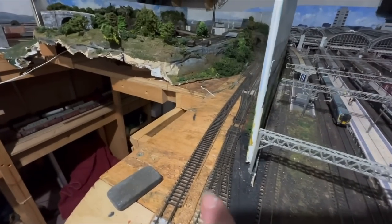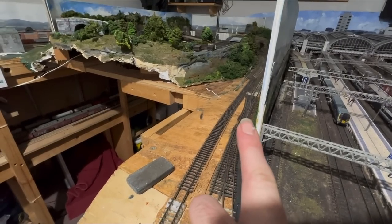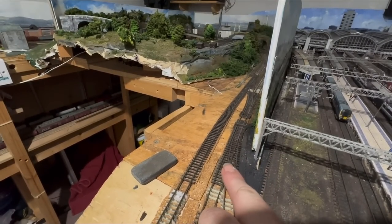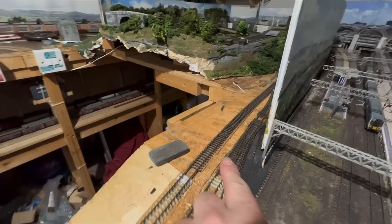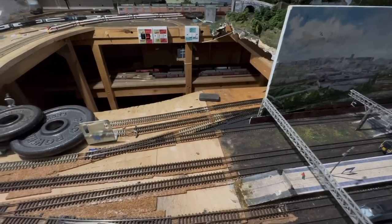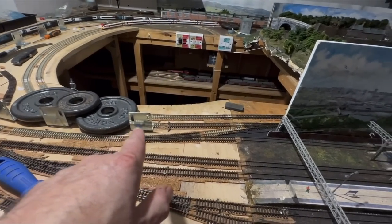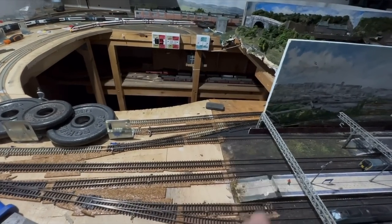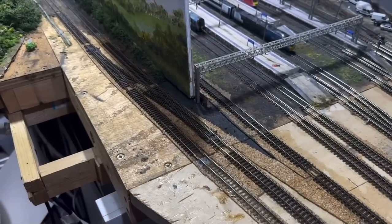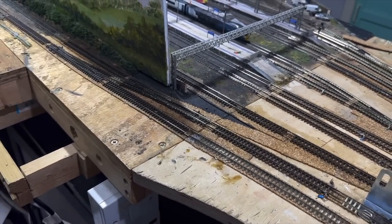But it also means I can move this crossover further down this way so that this point can be in this position. So it's still not breaching the line of the boards, but allows any train that comes down this way not to have to travel too far down the wrong line. So that should... Right, welcome back. I've completed the changes that I want to make for this time round.